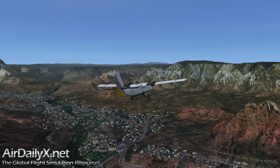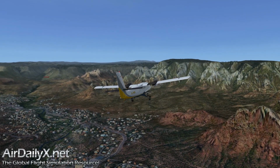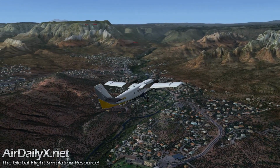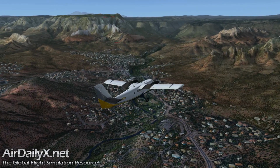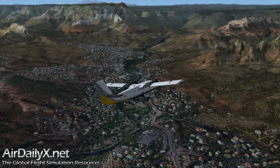I gotta give them credit, the traffic is right on these roads down here. It just is perfect. You'd think the traffic would be off just a little bit, but it's perfect, right on the road. This is impressive scenery.